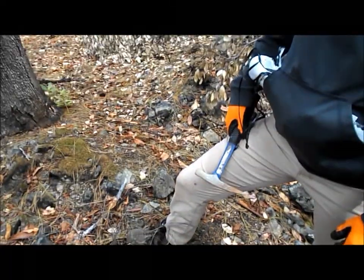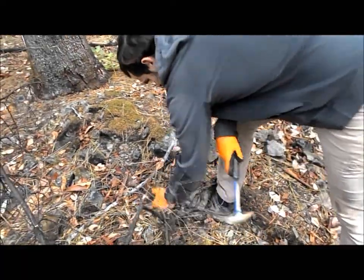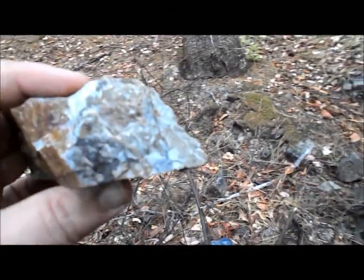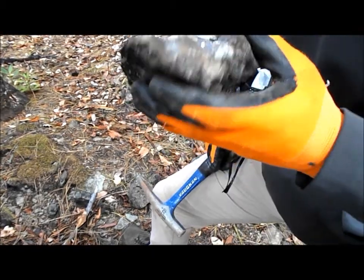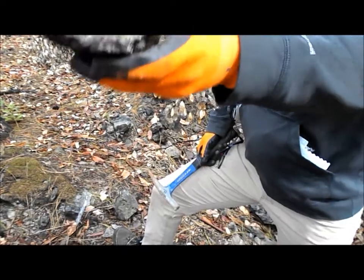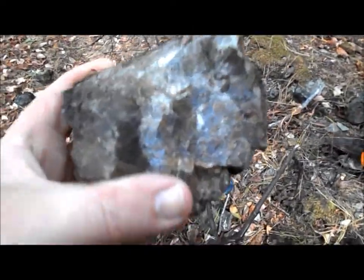Does that smell like sulfide to you? There's only a little hint of sulfide. It's kind of a blue and white quartz. Quite a bit different from the rest of this stuff around here. Very hard. Purple. Yeah, definitely some signs of some sulfides in it. Kind of very untypical of this area. More stinky. Yeah, definitely got a sulfidey smell to it.